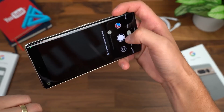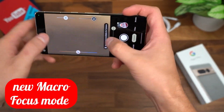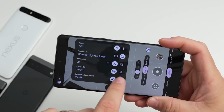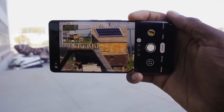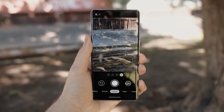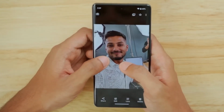125.8 degrees. But it also features autofocus and a new macro focus mode that transforms the camera into a macro lens. Check out this article for more information on the macro focus setting. Computational photography's enchantment raises the bar for camera technology. In addition to enhancing night sight and super res zoom, the Tensor G2 also includes a face unblur function.